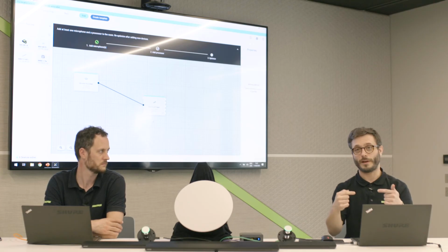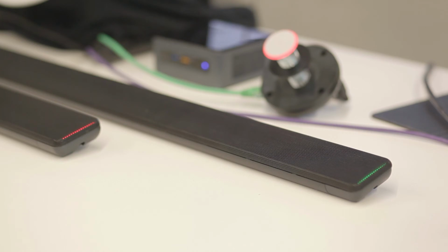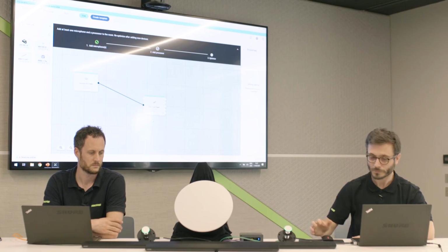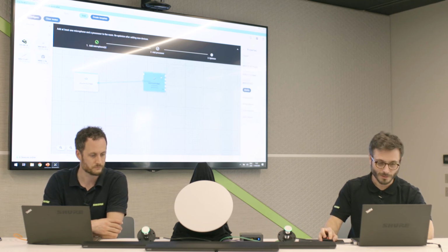This will tie the two devices together and make the mutes synchronize with each other. So as I press the mute button here now, you can see the mute status on the microphone follows as well. And the audio output from that microphone mutes. I'm just going to move that one up there.